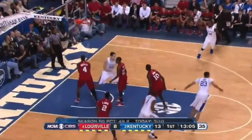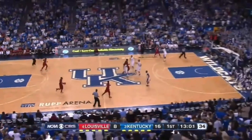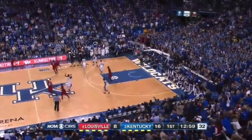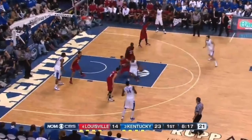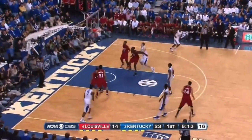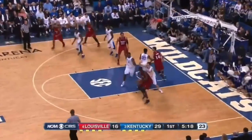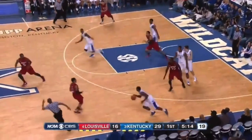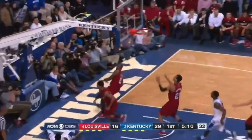Jumper, Kidd-Gilchrist knocks it down. It's a 3. 9 points for the freshman. Timeout, Cardinals. First half yet. They've got a 9-point lead. Well, enjoying a good advantage at the free throw line. Here's Kidd-Gilchrist, who has knocked down one triple, make it two. Kentucky winning the battle of points off turnovers, and that's a big part of the recipe that Louisville wanted to come in and assert itself.